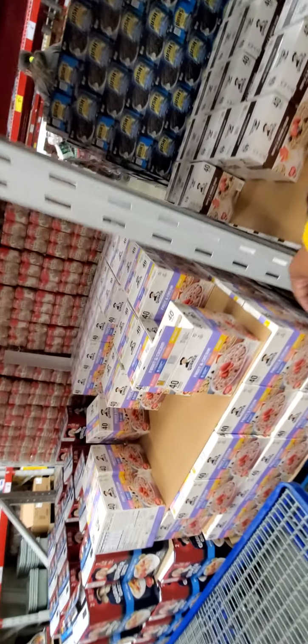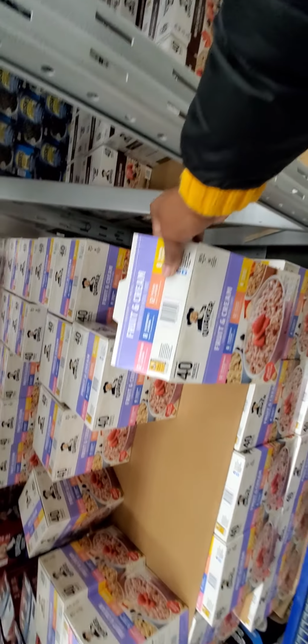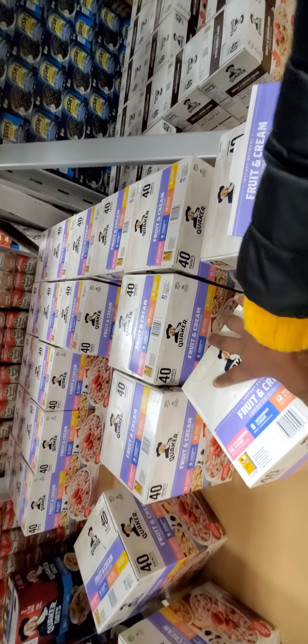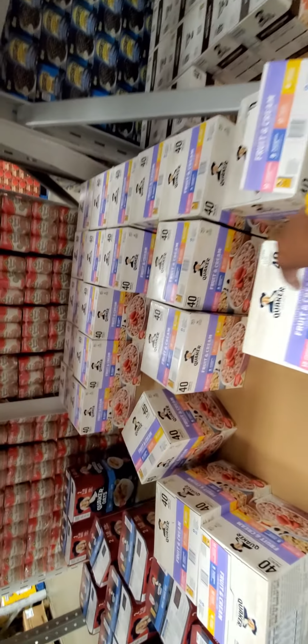So look at these fruit and berries. Now you'll take these out of the pack also and put them in another pack. And 40 of these, that's a good one. So buy a couple of boxes of these, God forbid you need it.